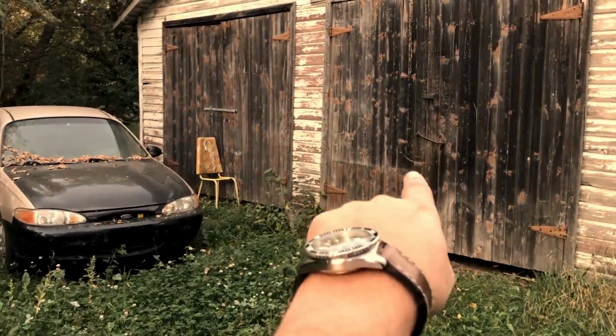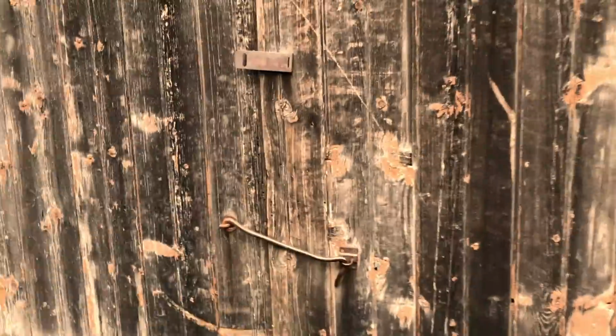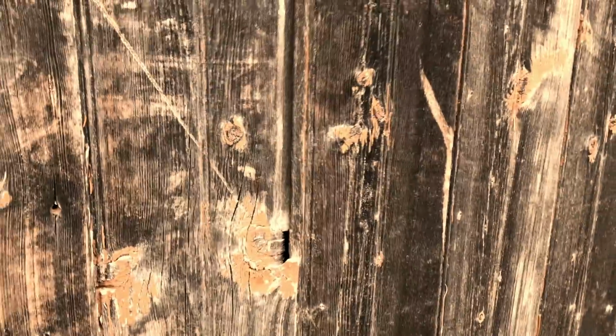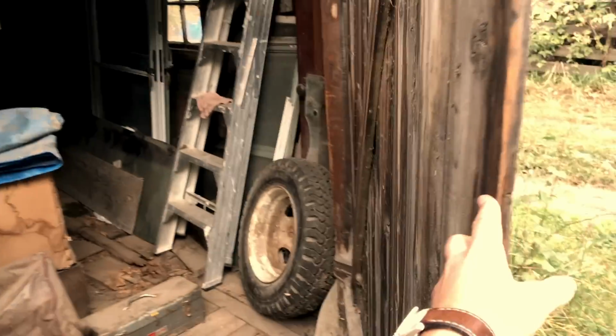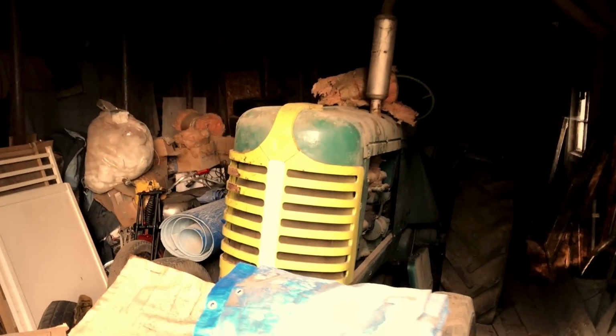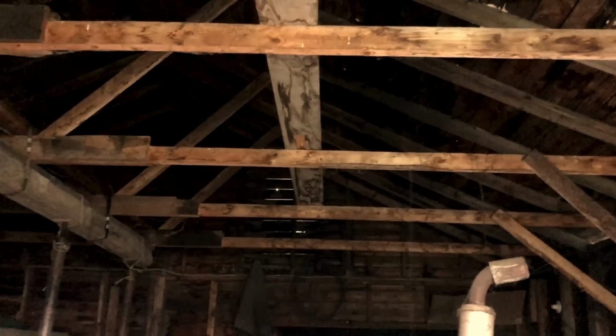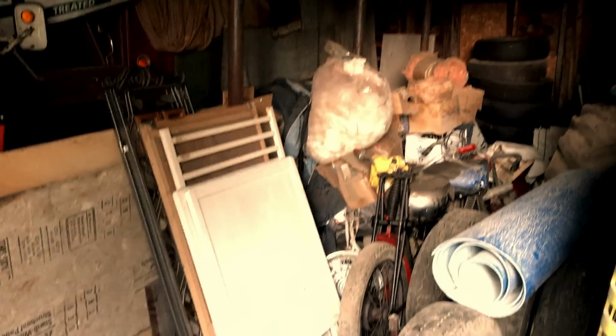So I'm gonna go inside of this building right here. There was an old motorcycle in here last time, and I'm gonna see if I can make an offer on it today. Okay, so there's the old Oliver tractor. And when you talk about barn finds, I don't think it gets more barn findy than this. Right there.